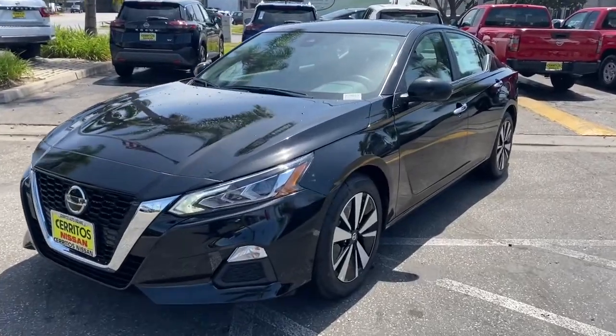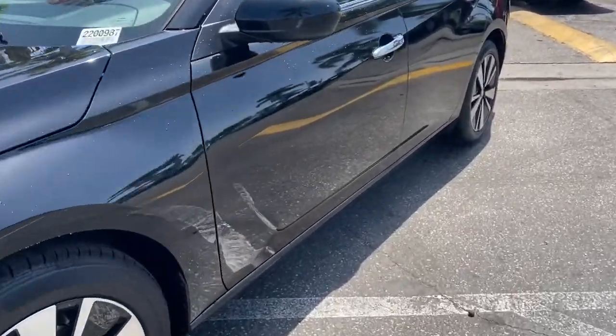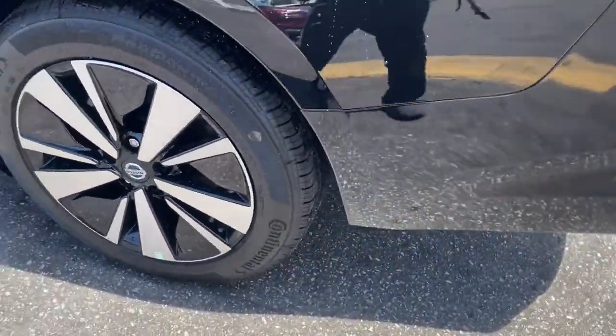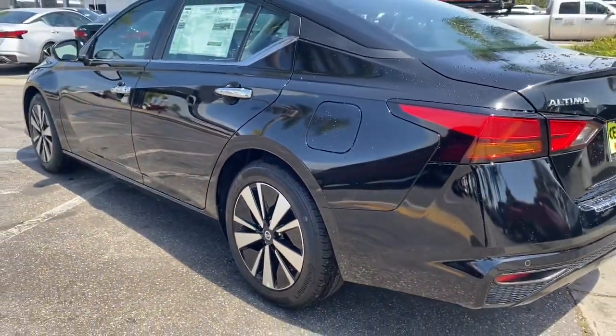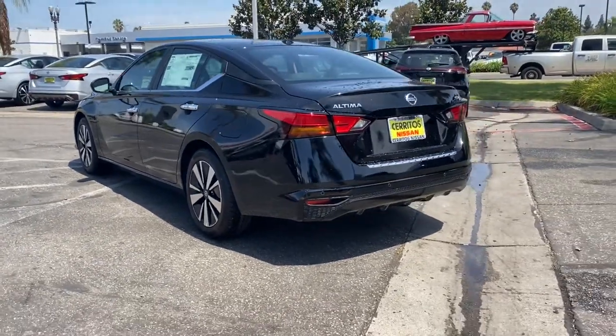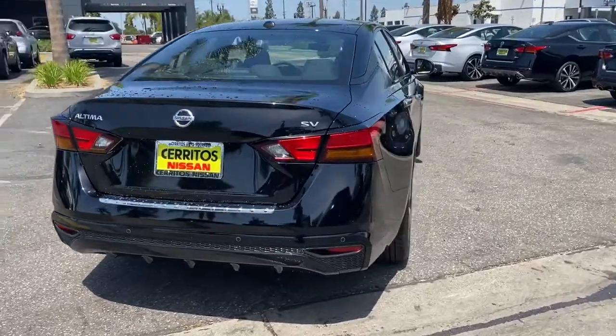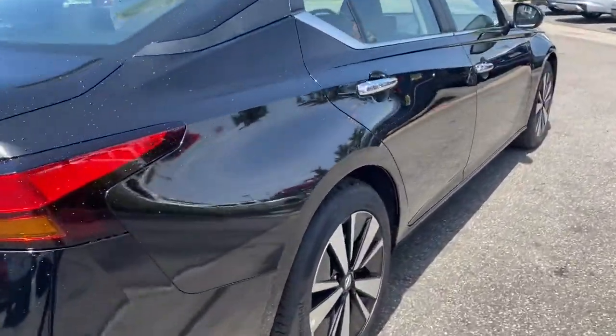This could be the car for you. The 2022 Nissan Altima. This well-equipped Altima delivers big on style and substance. Spacious comfort, active safety and infotainment tech, available all-wheel drive and athletic performance set this family-friendly midsize sedan apart from the competition.